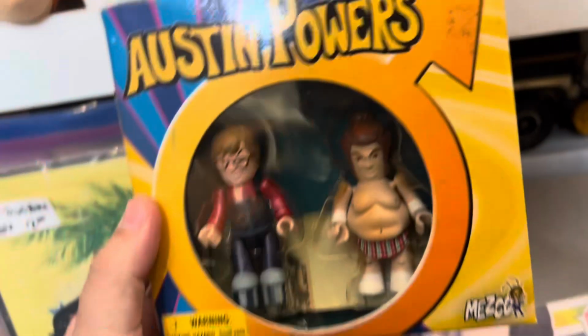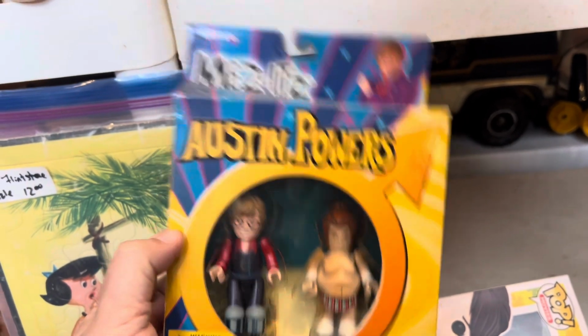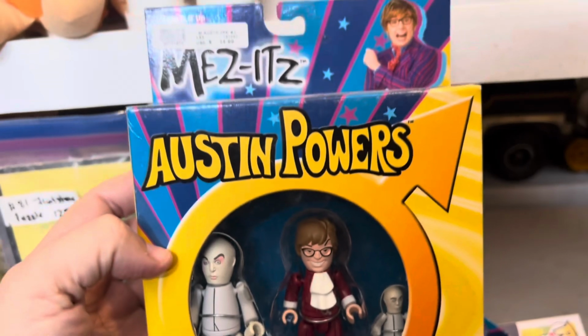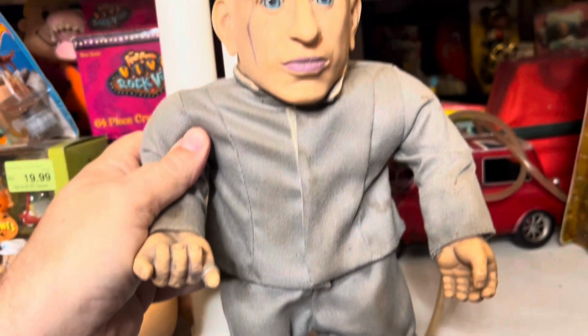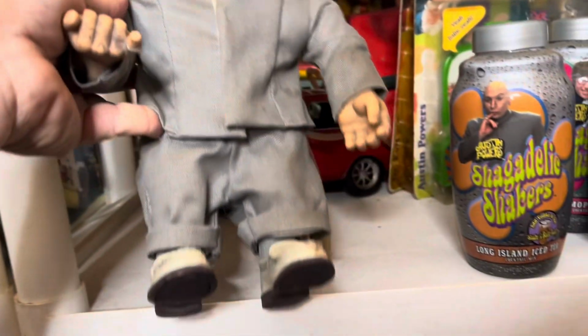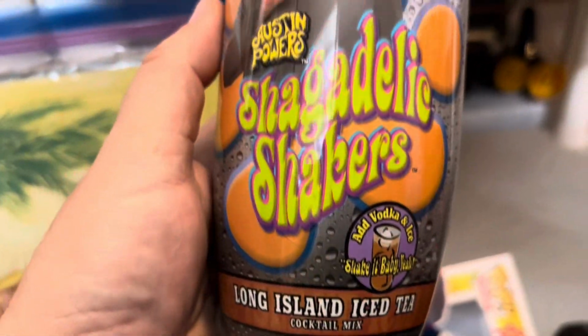And then we have these boxes of figures. This one with the 2-pack is worth $20. And then this one with Austin Powers and Dr. Evil and Mini-Me is worth $25. Got this big Mini-Me, kind of like, it's not a puppet, but it does things when you push the pump, and it's worth $50. And then we have these vintage drinks. They still have the drink inside, but I wouldn't drink it. And each of these are worth about $10.